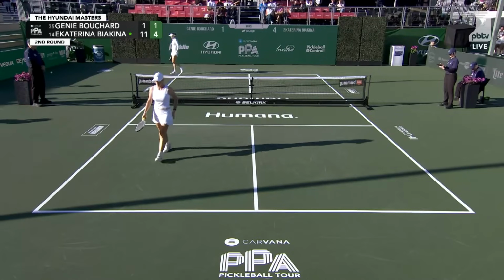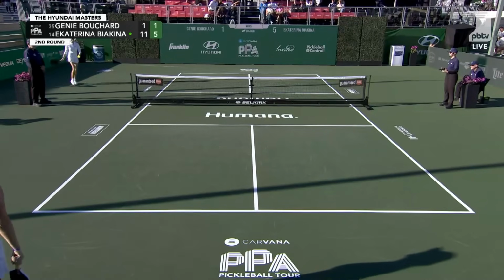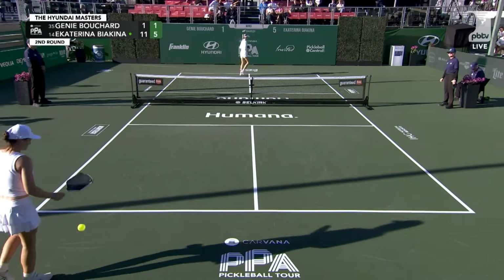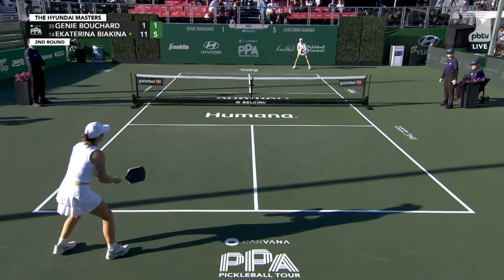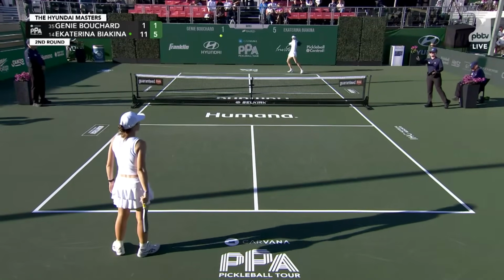Cross-court put away for Biakina. I think those tips are helpful for a lot of those players that come over from the tennis side of things and the way they see the patterns and ball striking. Yeah, just the idea of dropping a ball is just not something you do in tennis because you close the net. I mean, that's what you're taught at a very early age. Release of the ball with sideways. 5-1.